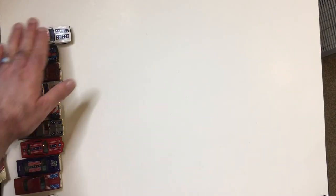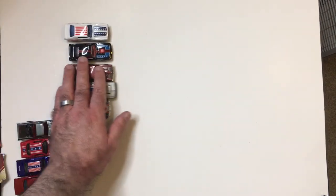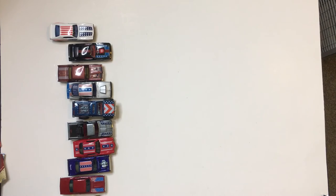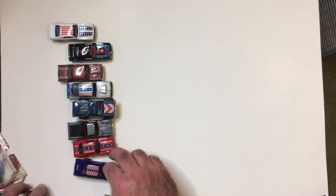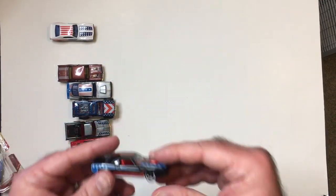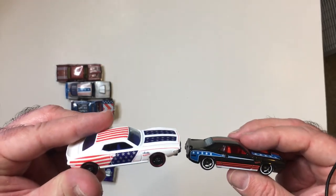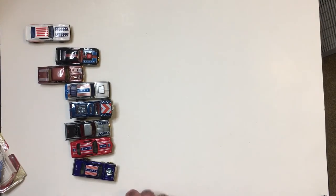So here are your 10. Not sure which my favorite is. I like them all actually. This is a good collection. It's a good looking set, I think. I mean, I like the way the American flag looks, so that helps. I don't know which is my favorite. I really don't. I'm leaning towards the first two, kind of, just because I don't really know about this car, AMX. This one looks good.